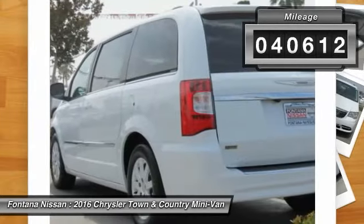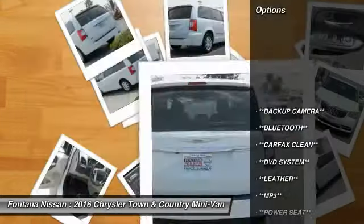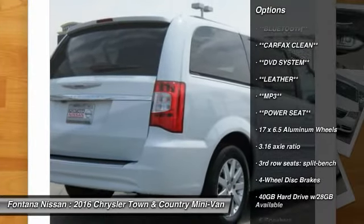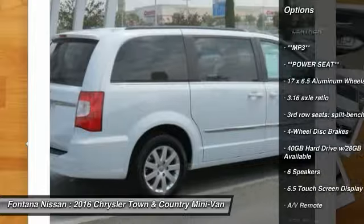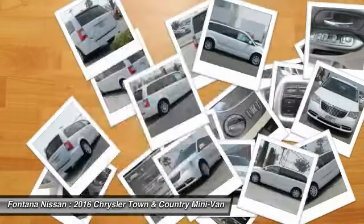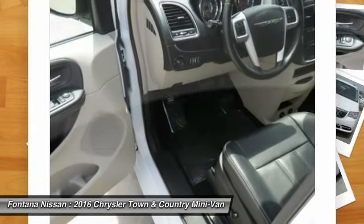Here are some of this vehicle's great options: dual airbags, four-wheel disc brakes, hard disk drive media storage, universal garage door opener, fog lights, electronic stability control, rear window defroster, overhead console, brake assist, panic alarm.